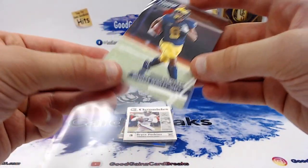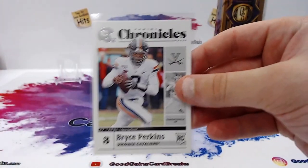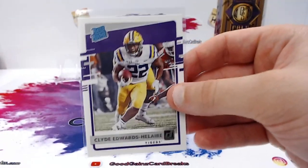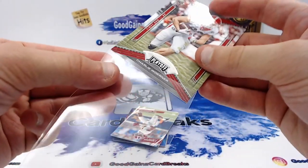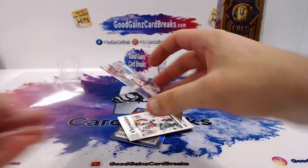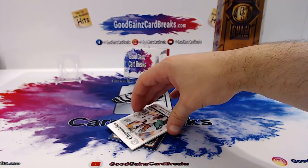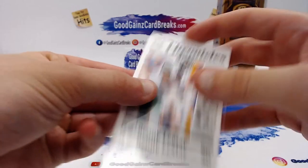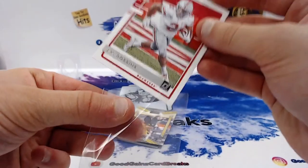Donovan Peoples-Jones for the Browns. Bryce Perkins for the Rams. Here's a nice one. Clyde Edwards-Helaire, rated rookie for those Chiefs. He's going to be a stud for sure. Next up is Charlie Woerner for the 49ers. Here's your guy, Mr. Tua Tagovailoa for the Fins. It looks like you're going to get a nice one in a couple picks. Benny LeMay back, base out of Chronicles. I think this is the third or fourth rated rookie of the night of J.K. Dobbins for those Ravens.